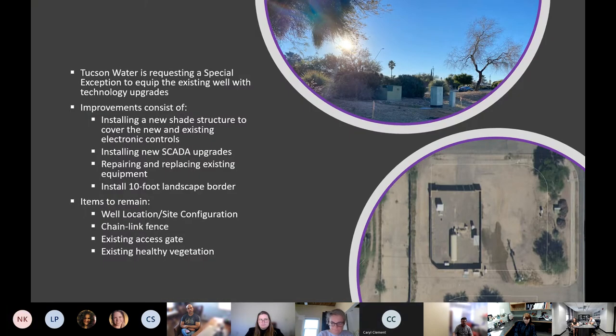Again, just to reiterate, this is Tucson Water requesting a special exception to equip the existing well with new technology upgrades. We're proposing to install a new shade structure on the southern boundary, as well as the SCADA upgrades and a 10-foot landscape border along the northern and eastern property boundaries. Items to remain the same are the general site configuration and well location. The chain link fence will stay. Again, privacy slats will be refreshed. And then existing healthy vegetation and the access gates will all remain.